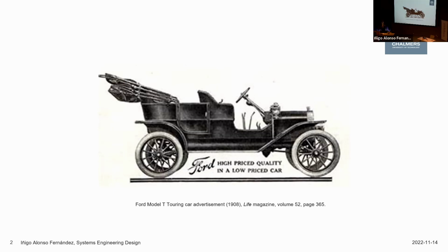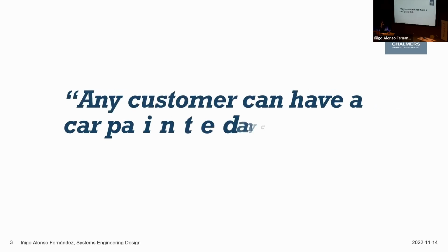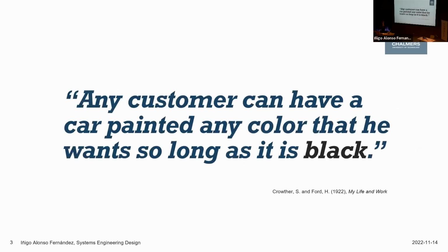So let's talk a tiny bit about this legendary car. At the beginning of last century, the world was in the middle of a technological revolution, and cars were a big part of it. In 1909, the Ford Model T was released, and Henry Ford shared this vision with his management team. Not much room for choice here. Any customer can have any car painted any color that he wants, so long as it's black.